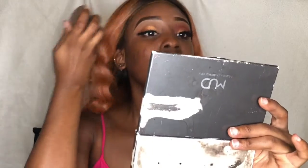Okay, I'm going to show you one layer here. This is a very light coverage foundation, but now this is how you get good foundation application. Dab. Okay. See, I didn't add any more product. Now look at the difference between here and here. Do you guys get what I'm saying?